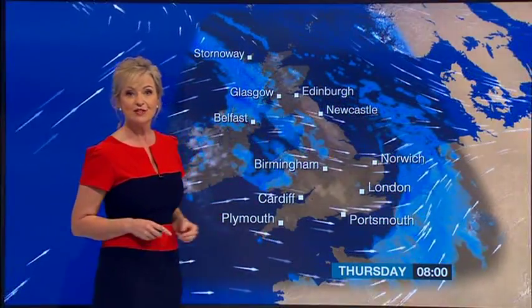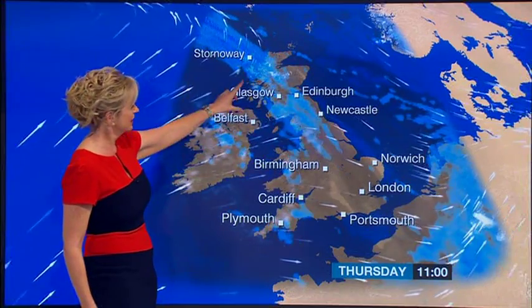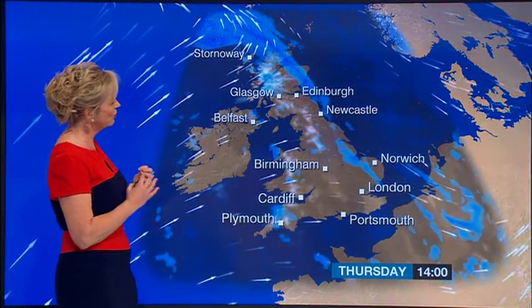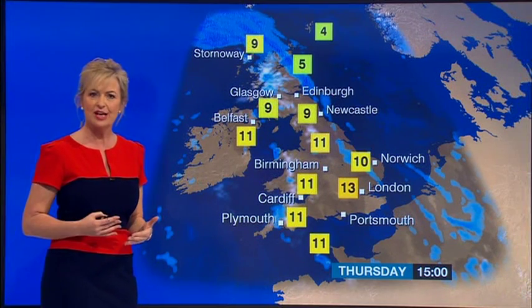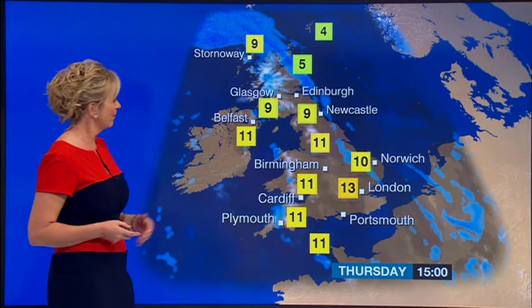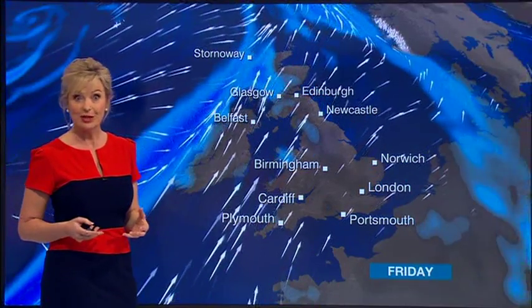The rain clears off into the North Sea, only to be replaced by another band coming in from the west with some hill snow. There'll be quite a lot of cloud around tomorrow as well, and the heaviest rain will be in the north of the country. It'll be more patchy as we move across England and also Wales, but temperatures up in double figures apart from across northeast Scotland, where it still will be cold.